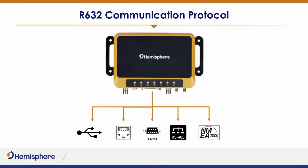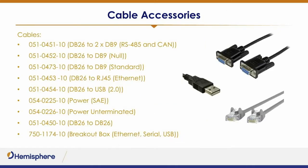The singular DB26 connector can be broken out into multiple cables and support different communication protocols, including USB, Ethernet, RS232, RS485, and CAN or NMEA 2000. All these protocols have different cables, making the R632 flexible and ready for most application integration. The different application cables are offered as an a la carte option, meaning you only order the cables you need, which is specific to your application, making integration and cable management simple.